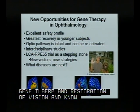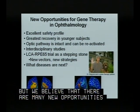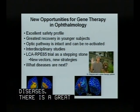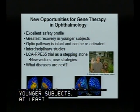But we believe that there are many new opportunities for gene therapy for eye diseases. There's a great safety profile, great recovery in younger subjects. At least for this disease, the optic pathway is intact and can be reactivated.